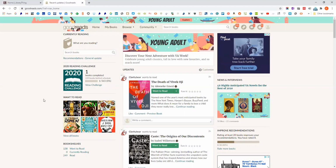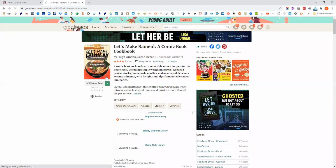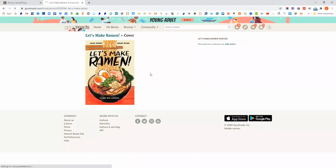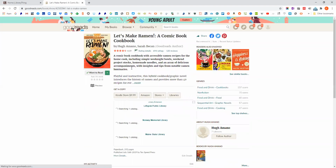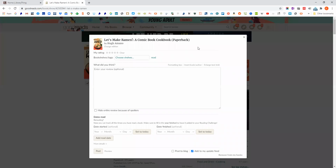Like this one right here, I actually have been wanting to read, and I have just finished reading, and I can change it to read. I have it out of the library. Actually, it was yesterday I finished it.